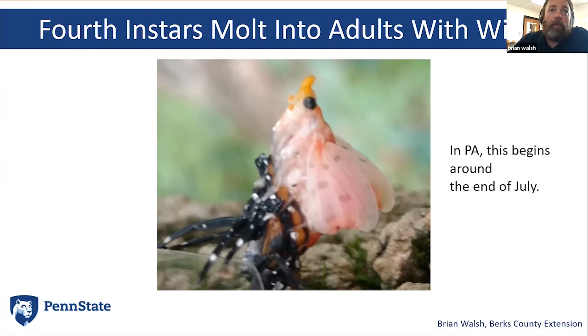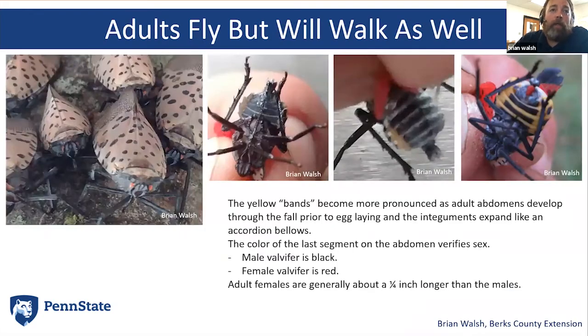And then the fourth instars, they turn into adults with wings. We generally see that at the end of July. You can see male adults have the black velvet on the end of the abdomen, and the females have the dark red and maroon. So it's easy to figure out male or female once they're adults. The males are generally a little bit smaller, about an inch. The females are about an inch and a quarter, and they swell up with eggs.